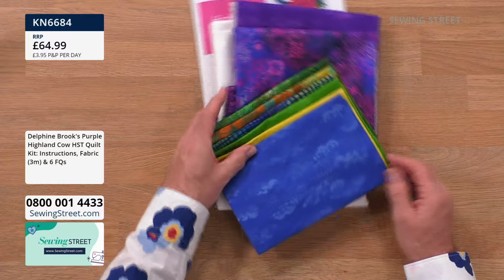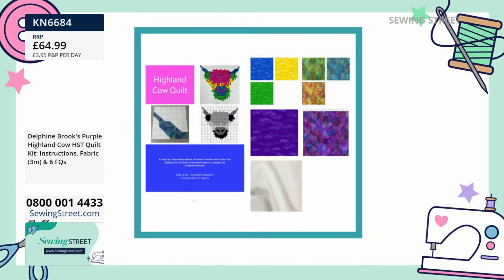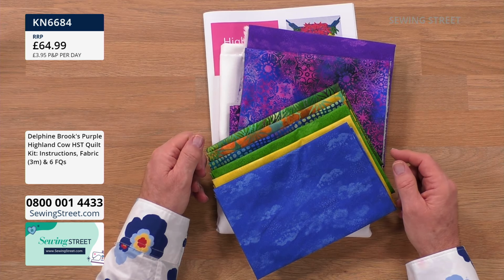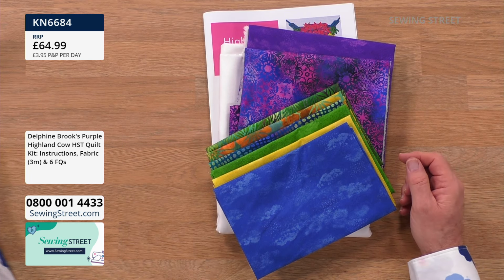£64.99. This is a confident beginner. 52 inches square.